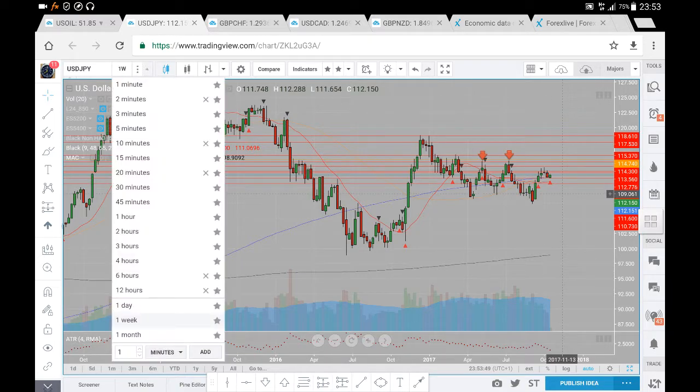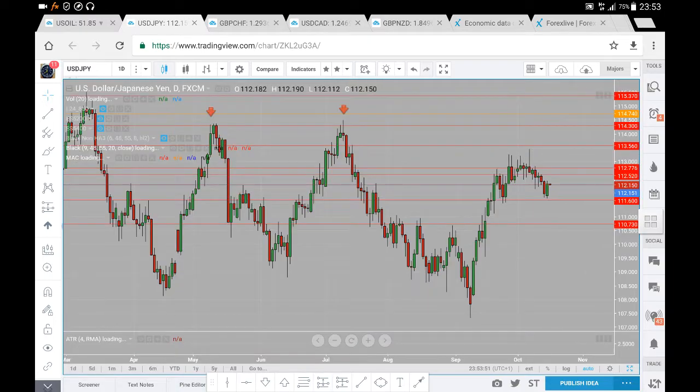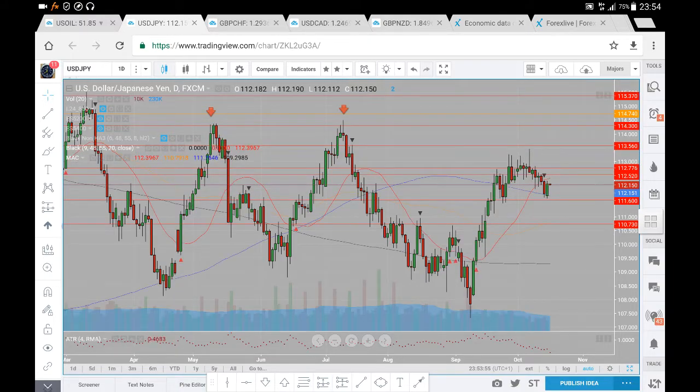So let's just have a look at the daily chart. Not my favorite time frame, and let's just see what's happened. We've had 114.30 being a double top, where prices have reversed over the past couple of months, in May and July. Now we do appear to be putting in at present a lower high, which would be bearish. If we do hold this lower high, we'll be expecting prices to go down to possibly as low as 108.50.